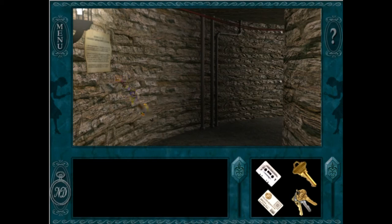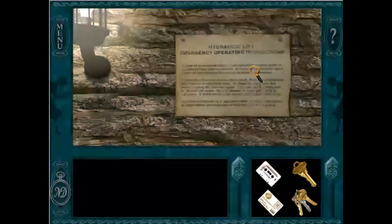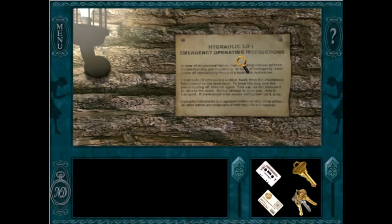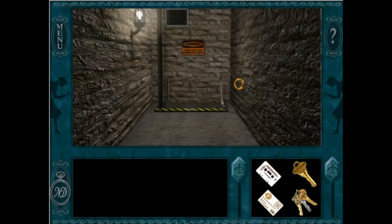Now when I came down here, I saw this message, and because I played Secrets Can Kill, and we all know what happens down in that boiler room, I read this and I took very descriptive notes just in case there was an emergency with this hydraulic lift.